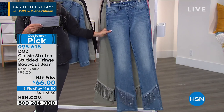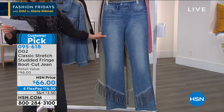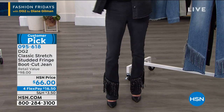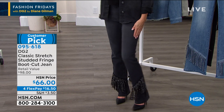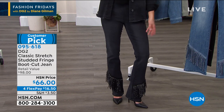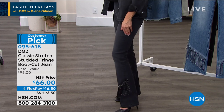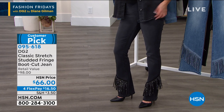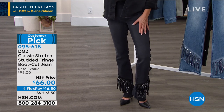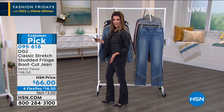Let me talk sizing real quick, and we'll get into the details. You can do extra, extra small through 3X. This is the classic stretch. You can order true to size on this one. And then once you pick your size, you're going to pick your inseam. We have petite, which is a 29.5-inch inseam. We have an average, which is a 31.5 inseam. And then we've got the tall, which is a 33.5-inch inseam. I'm wearing the extra, extra small in the average inseam. I'm about 5'6". I usually wear about a 2 in the jeans, and these work for me.